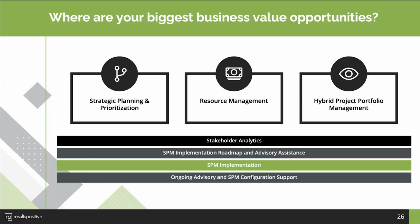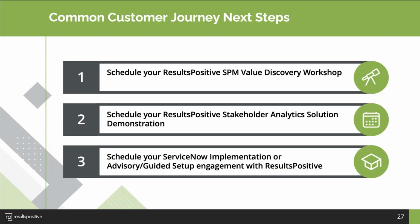In terms of questions on next steps, typically there are many opportunities that organizations are looking to take advantage of with ServiceNow, whether it be the strategic planning that we've talked about, resource management, or hybrid project portfolio management. Those seem to be the top three focus areas today. Embedded within strategic planning is the demand intake process. Down below, we can see some things we help organizations with on a daily basis: the analytics and reporting that we've shown, the implementation and roadmap, as well as ongoing advisory and configuration support.